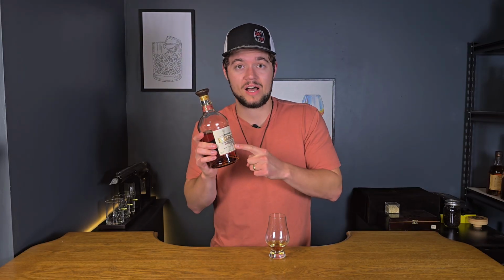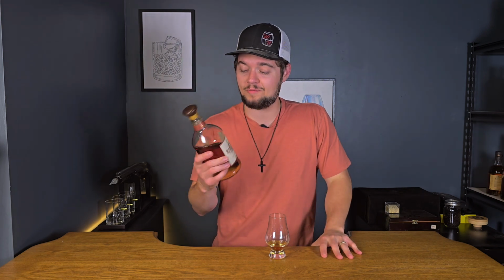nice and complex. I feel like most barrel proof or cask strength offerings out there these days, they're 60 bucks or more. This is 50 bucks in my state, it's 50 bucks or less in a lot of places, and it's just a great deal on a flavor bomb.